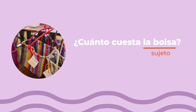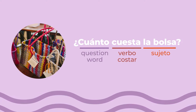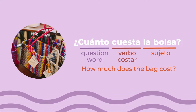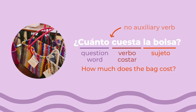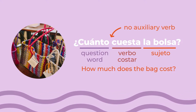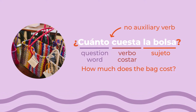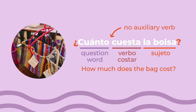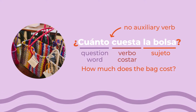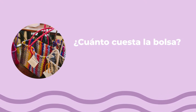Aquí tenemos nuestro sujeto, la bolsa, y el verbo cuesta, que viene del verbo costar, which means to cost. The question word cuánto, which means how, allows us to form complete questions. How much does the bag cost? Note that we do not use an auxiliary verb to form a question in Spanish like we do in English, which utilizes do and does to form questions. This is why Spanish puts an upside down question mark at the beginning of a question in written format to alert the reader that it is a question. In spoken Spanish, question words and intonation allow the speaker to communicate that they are asking a question as opposed to making an affirmative statement. Entonces, we can say, ¿Cuánto cuesta la bolsa?